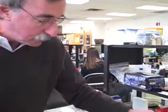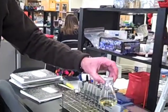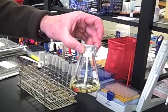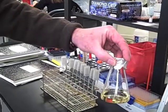We inoculate continually growing cultures here. Here's a fresh media that hasn't been inoculated yet, and we let this grow overnight. We use this to inoculate bigger yet volumes of media to bulk the bacteria up.